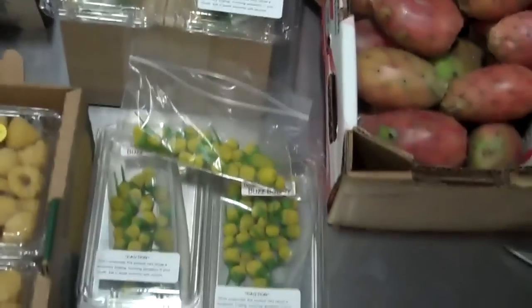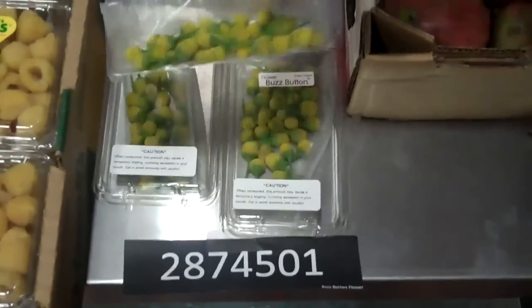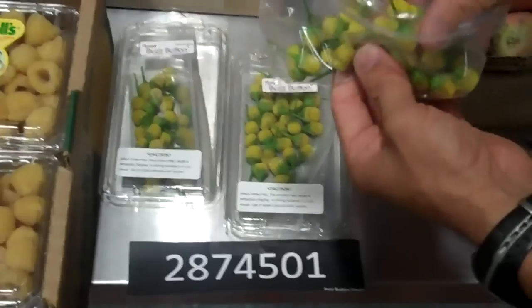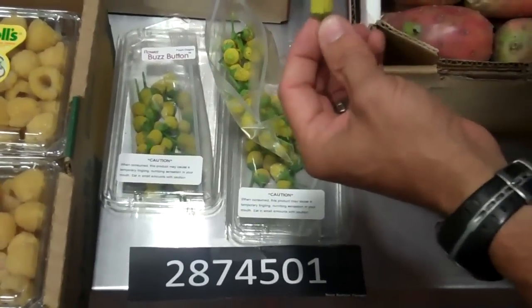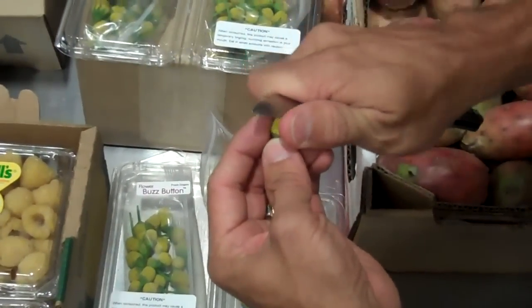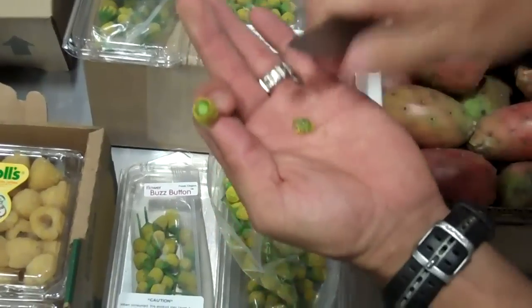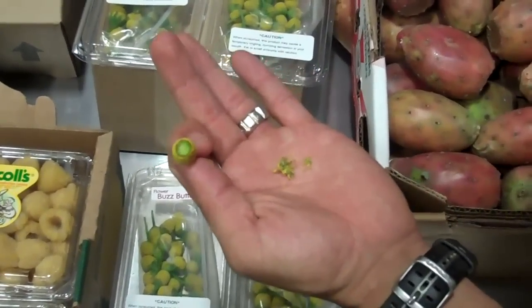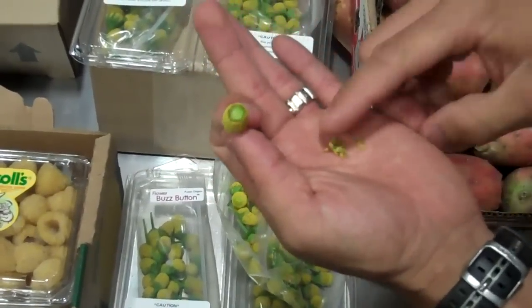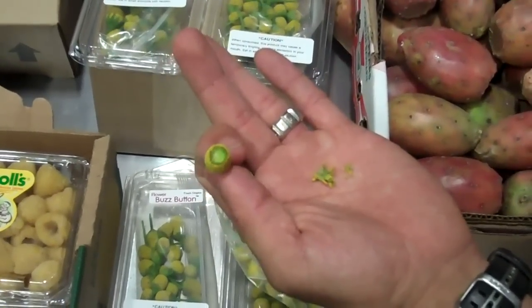All right, here's a fun one that most people aren't familiar with. This one's called a buzz button. It's also known as a Szechuan flower. And what it is, it's a flower that typically you would take and you would want to cut into pieces, something similar to this. And then what a lot of chefs are doing is they're either incorporating it into things like salads, ceviches. I know a couple sushi places that put it on the outside of the roll.